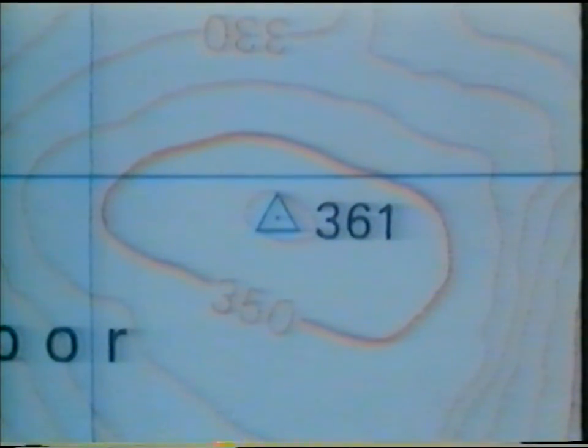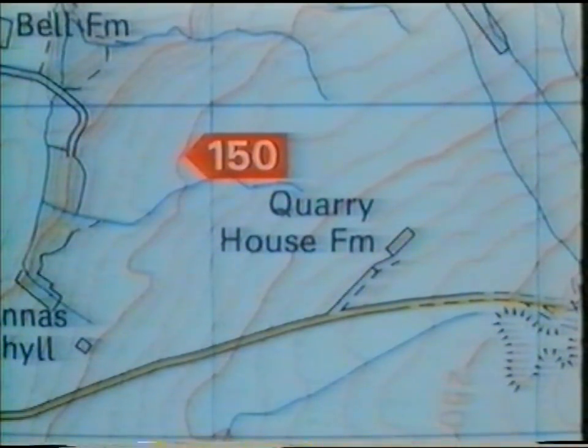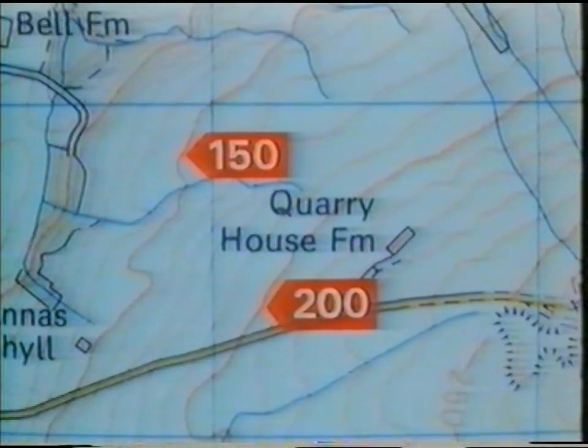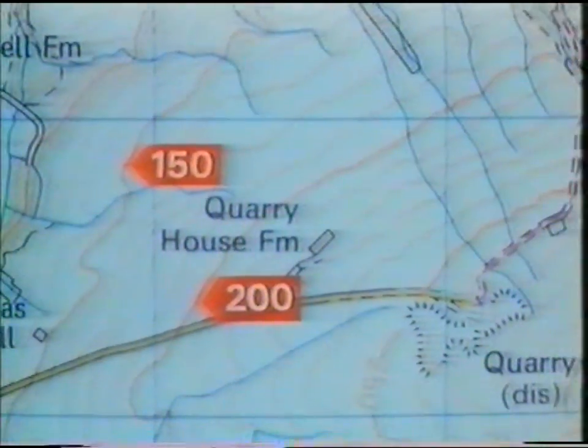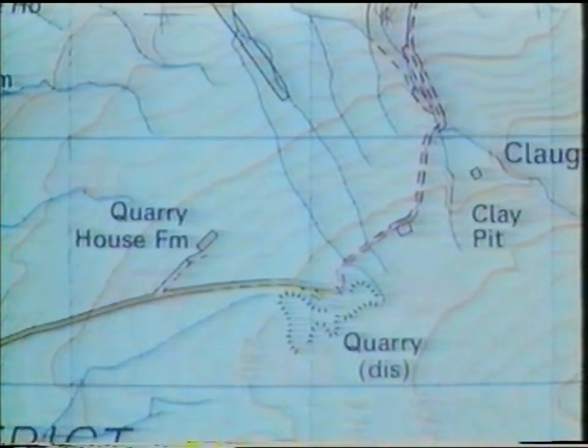Secondly, some contours are more heavily marked than others, the 150-meter contour, for example, and the 200-meter. In fact, contours are given thicker markings every 50 meters. These thick contours are known as index contours and are put there as a guide to the map reader.